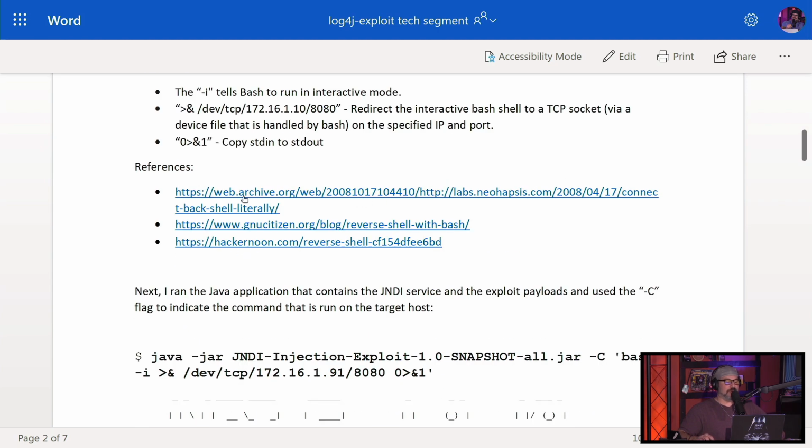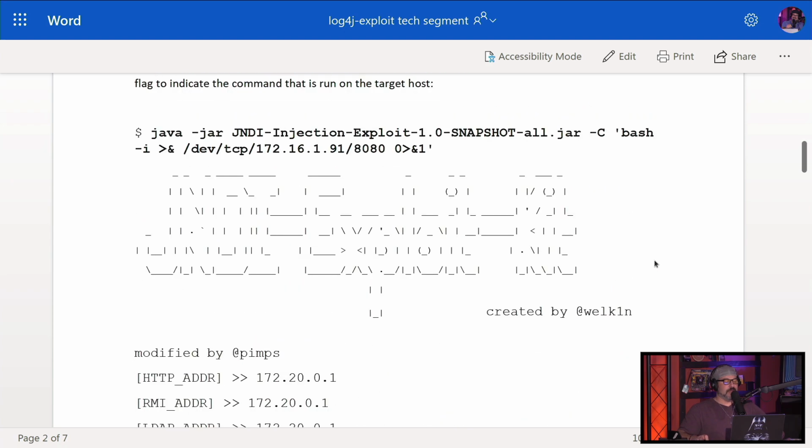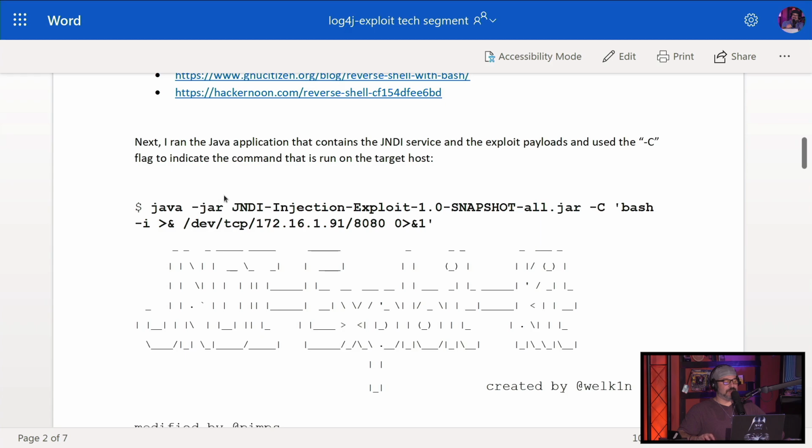And I have some references that I link to in the show notes that go into a lot more detail as to exactly how that works. But that's the command that I want to run. So basically, when the vulnerable Java application loads the class, it'll execute this command. This command will connect back to me and shovel me a shell. So this is the command that you need to run.